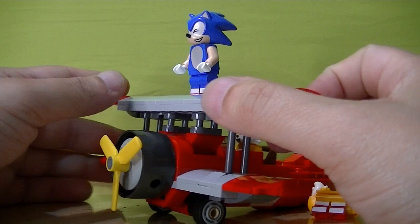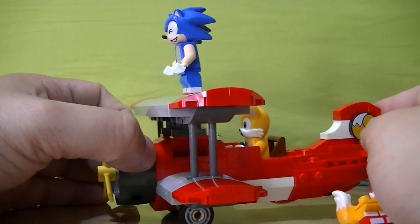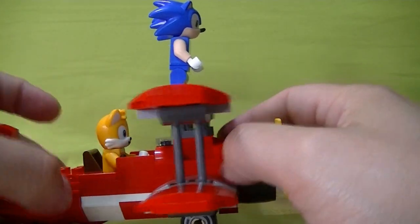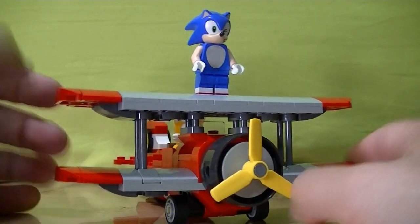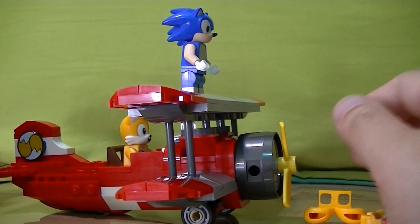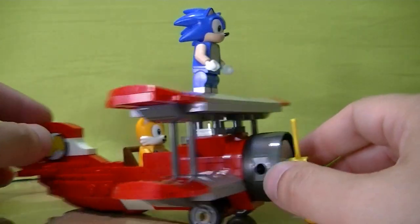Although his winking face now looks like the wind pressure is too much and he has to close his eyes. So that works. You have to take Tails' legs off for him to be properly sitting in the plane, but this could totally work as a display. Yeah, I'll go for that. Let's go for that.